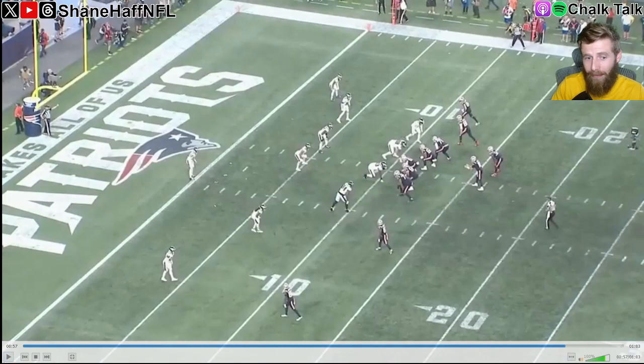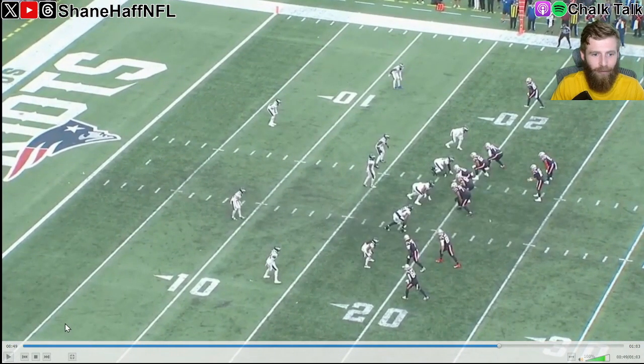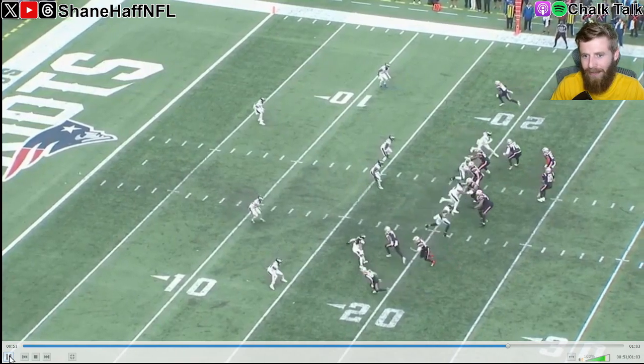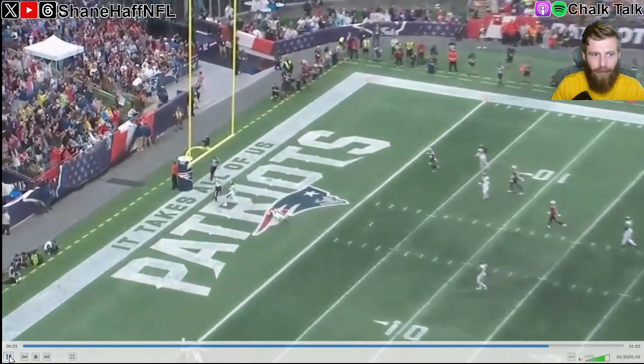And maybe this is a mistake by James Bradbury. I'm going to go ahead and side with the all-pro corner and say that the safety that was a street free agent, Justin Evans, is probably who makes the mistake here. Justin Evans not where he's supposed to be, and it results in 6 for the Patriots.